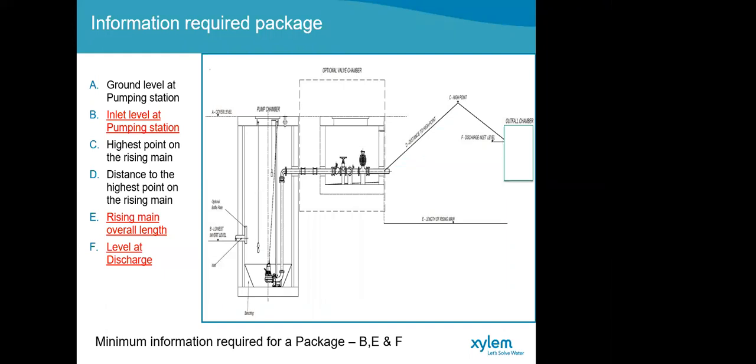While it's necessary for us to be provided with all the information to size for a package or commercial station, we understand that certain elements may be more difficult to have at first. So what I've done is I've highlighted the key levels that we need alongside information regarding the expected inflow, which are the inlet invert level and the rising main discharge points. So you've got point B and F, and they're used to calculate the static head. If you know what the expected lift is, this can be used alongside assuming a datum point for a cover level. We also need to know the rising main length, which is E, and that will help us to calculate the duty or the head losses in the station and rising main.